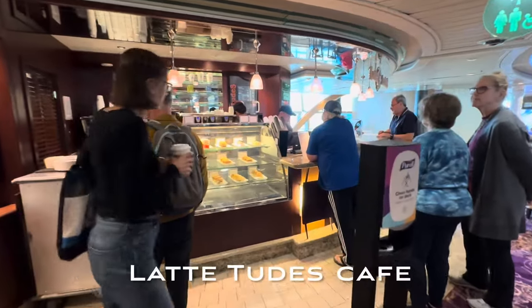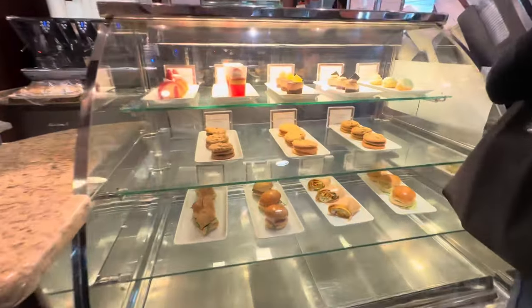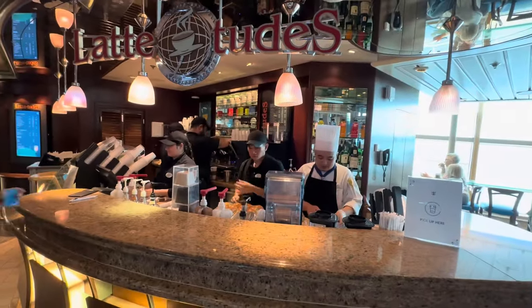The Latitudes Cafe, Latitudes, if you will, is modeled after Starbucks, there's no doubt, except for their eatery. So yeah, let me have my venti white chocolate mocha with almond milk, please.